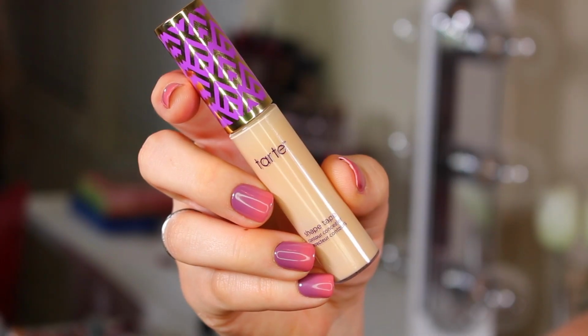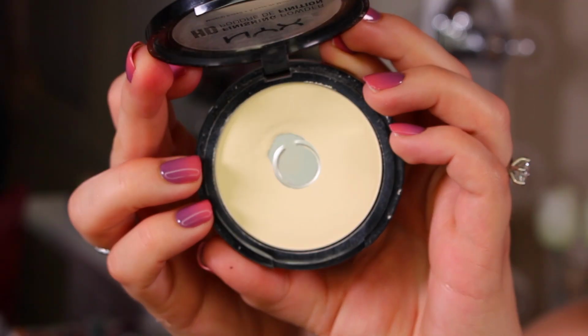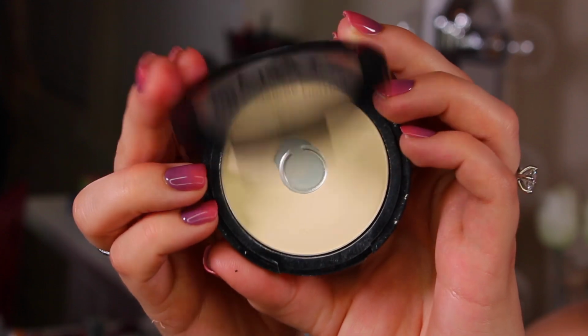First up are some repeats. I've been loving the same base, Tarte Shape Tape, kind of a no-brainer. Mine is in the shade Light Neutral. Love it in the under eye area, and then to spot conceal around the face, and then to set that I use the NYX HD Finishing Powder. Clearly have had a little bit of a love affair with that. This is in the shade Banana. It kind of cancels out the discoloration of my eyes, but honestly I've taken to using it.